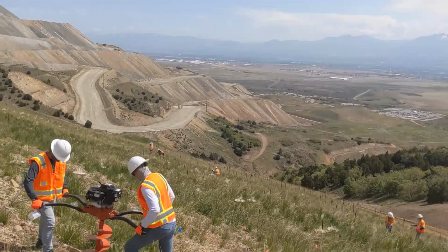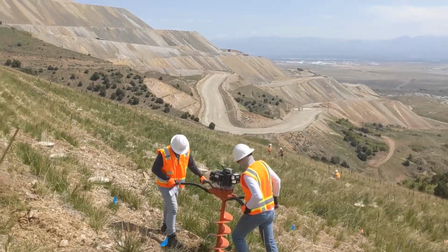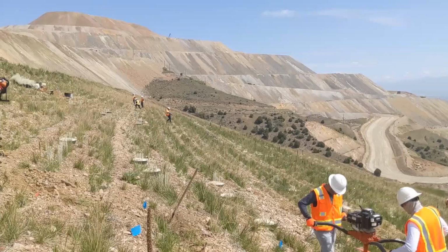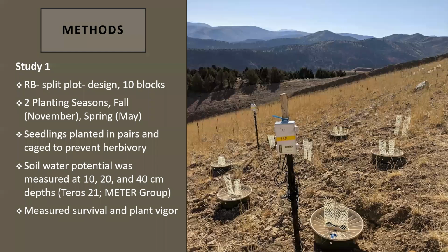So you see the students at work running that auger on that steep hillside. Oh, it's tough. So, could we just put the water box on the surface? The first study was a randomized block design. In each block we had 2 seedlings without a water box and 2 seedlings with a water box, and then 10 blocks planted in November and May.